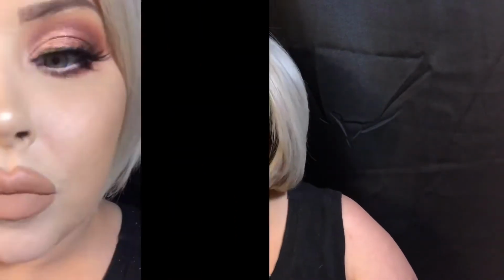And this, my dears, is the final look for today, and I love how it came out, but we are here to test this foundation. It looks amazing so far. And I'm going to go ahead and go about my day, and I will check in with you guys in a little bit.